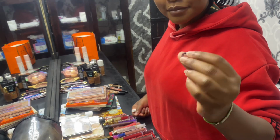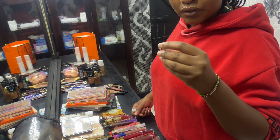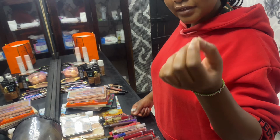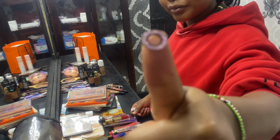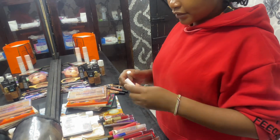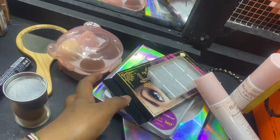My lens, there's a time it got lost, so I found myself with one lens protector missing. So it turned out it was inside the bag. I think it's one of the days I left the phone inside and I forgot. So this is all I have for now.